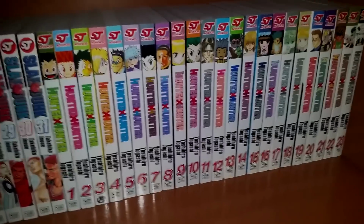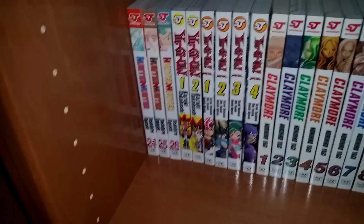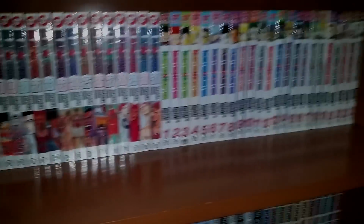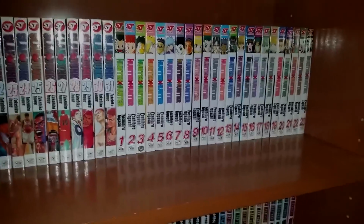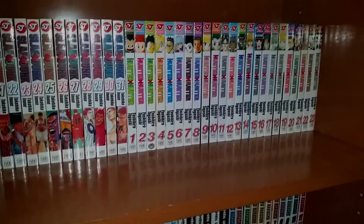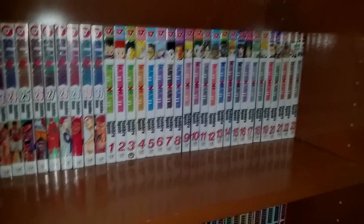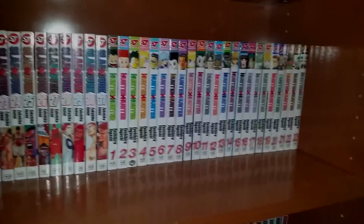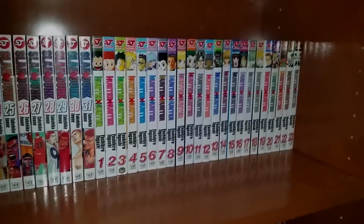Next, we have Hunter x Hunter. We have volumes 1 to 23, and then 24 and 20 through 26. Hunter x Hunter is good. It's not my favorite. I like it. The art's inconsistent. I know I need to watch the anime, but my manga-based opinion is it's an okay series. I see why people enjoy it, but for the most part, I just haven't seen what everybody else has, apparently, because I don't like it as much as the rest.